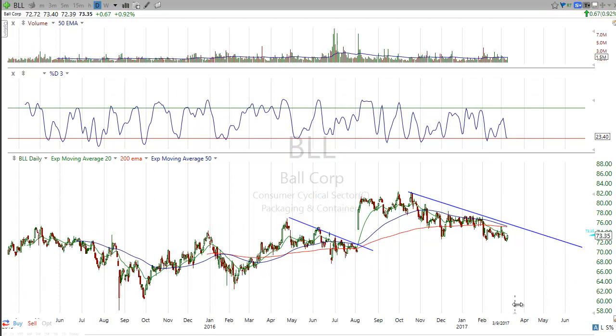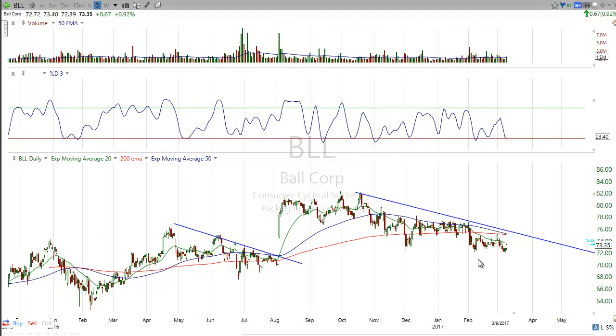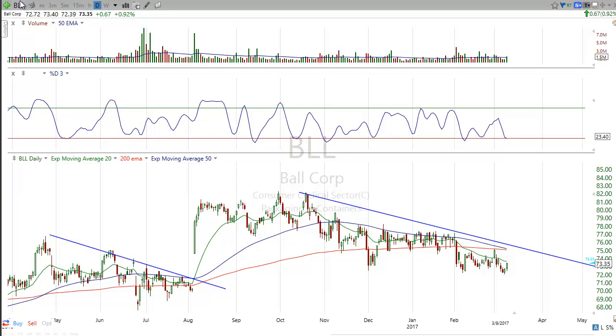Packaging in containers. It's not that far off the recent highs. It's just underneath the 200. It's traded under the 200 before and gotten back above it. It's just an interesting level. That's the only time I'm going to mention it right now in the research.